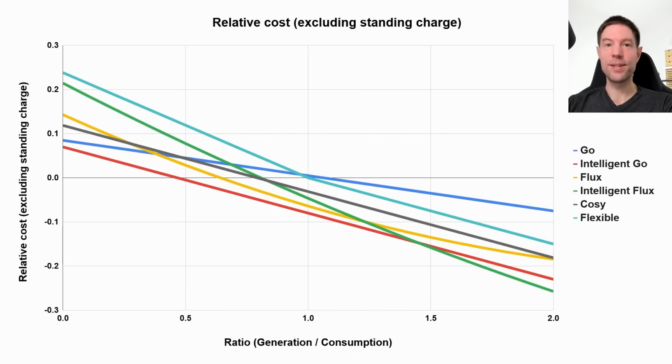So as I mentioned, we switched from regular flux to regular go at the beginning of October. My reason for that was because I knew that the solar generation was reducing and our consumption was going to be increasing, having to put the heating on. But as it turns out, because we went on holiday for a couple of weeks, our generation to consumption ratio was actually a little bit higher than it probably normally would be. It was actually 0.54, so around about here. And you can see that actually flux probably still would have been the better option for us, but it's not too dissimilar to regular go at this point.